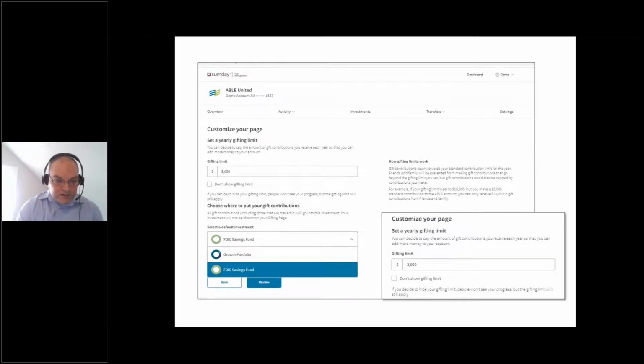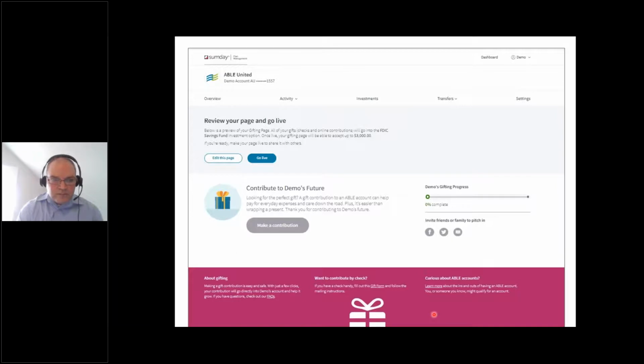Once you do that, you would hit review, which would take you to the next page. So this is the final page. And once you hit go live, you will actually receive a link that you can share with others. You can share it via email, or through social media, your Facebook page, a Twitter account, etc. And then from there, your family, parents, grandparents, aunts, uncles, friends, whomever, can make contributions into your ABLE account by clicking on that link. There are a couple of options for them.